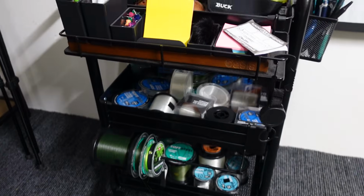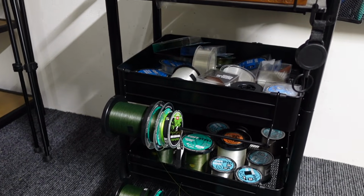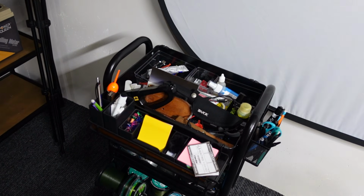We got the line cart here. This is where all our fishing line is. This is where I spool up the reels every season. It just works really well. Found that at a craft store, actually. It was like 40 bucks, so it was a good find.